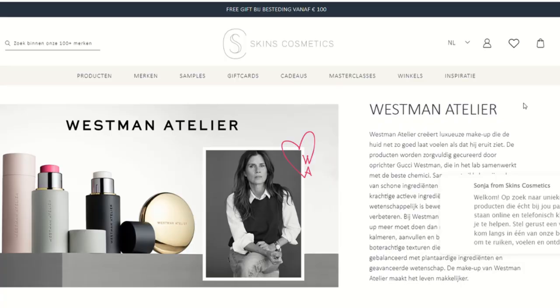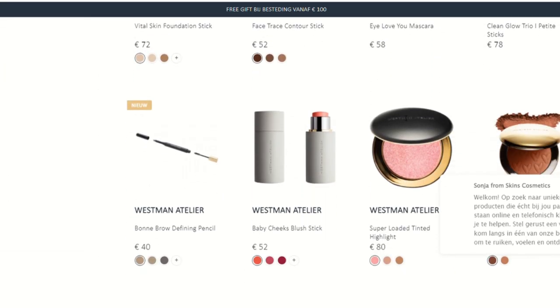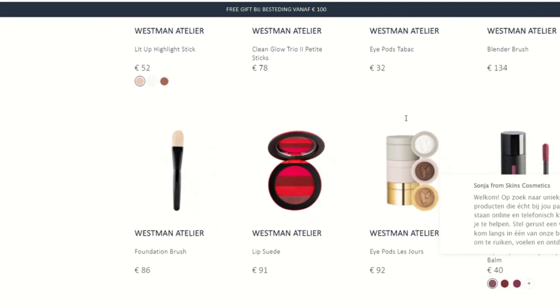For any Dutchies watching, I know I don't have a lot of Dutch followers, even though I am Dutch. You can get Westman Atelier also at the Skins counters. There's a counter in Rotterdam, I think it's at Kruisgade, and you can actually go and see the Westman Atelier products in real life and just hold them and see what you like, maybe swatch them. The customer service there is amazing, and if you do order it and you're from the Netherlands, it takes about a day to get to your home. So those are the retailers that you can buy Westman Atelier at that are the most known.